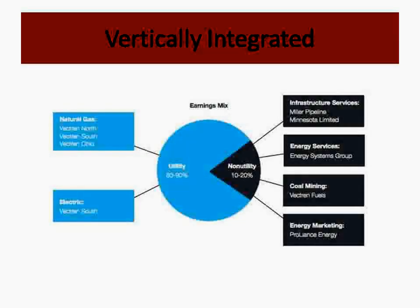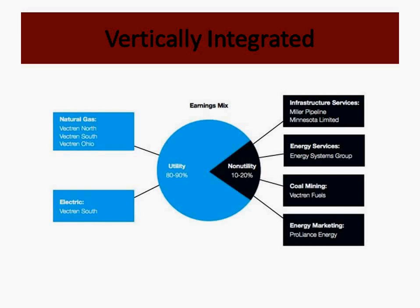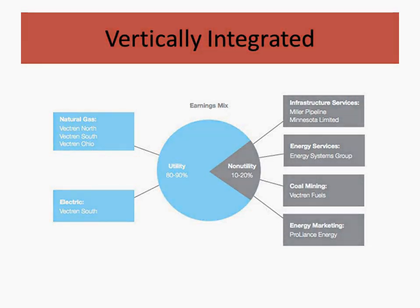Vectren South is a vertically integrated utility. When looking at the IRP, it's important to know the structure of the utility company because our utility, Vectren South, purchases goods and services from other businesses owned by the same parent company, Vectren Corporation. There is a built-in disincentive to purchase those goods and services at the least cost to the ratepayers. There is also a built-in incentive to purchase excess goods and services from those sibling companies. Keep this in mind while performing your reviews.